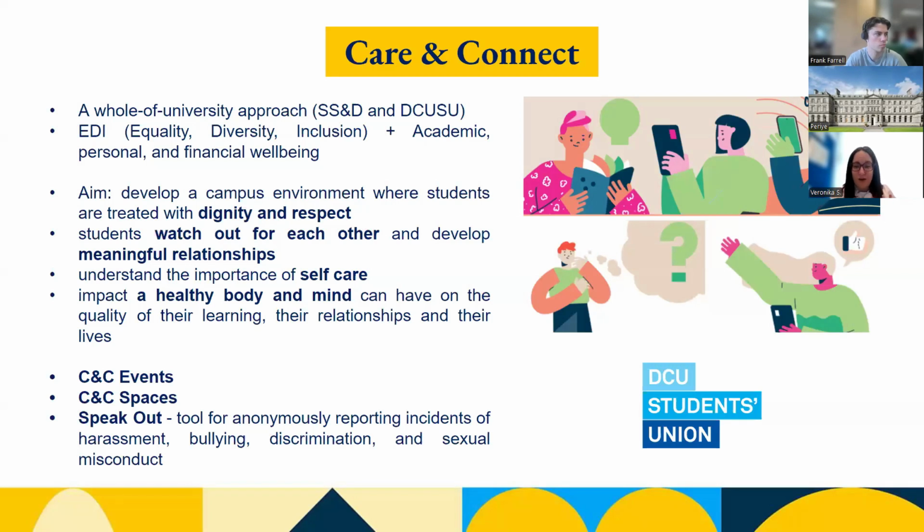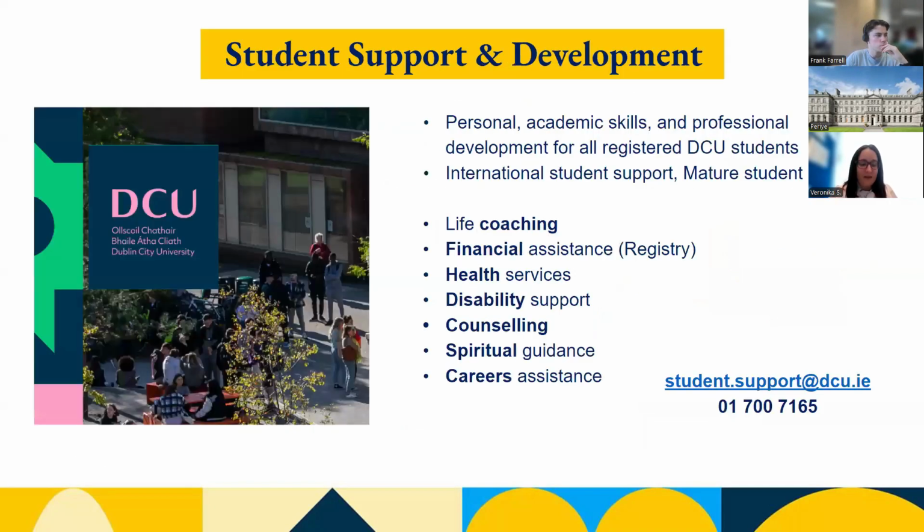We came out with a tool called Speak Out, which is a tool for anonymously reporting incidents such as harassment, bullying, discrimination, or sexual misconduct. And it's been working really well. So there's that. Now, student support and development, as I said, is a big department.